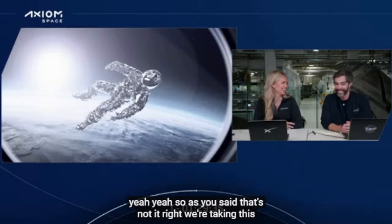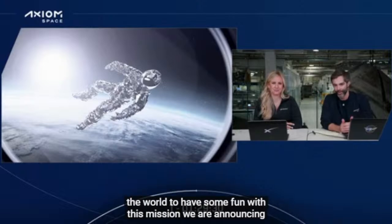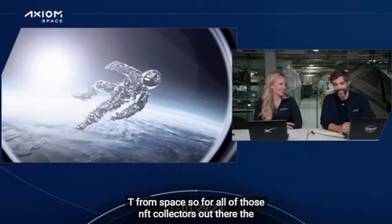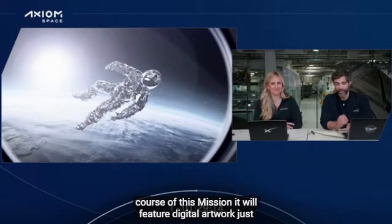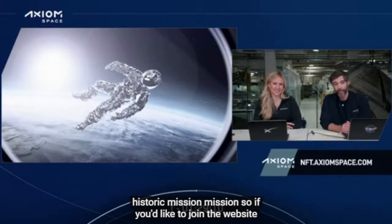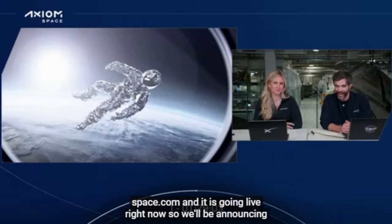So as you said, that's not it, right? We're taking this one step further with the goal of encouraging people all over the world to have some fun with this mission. We are announcing that the AX1 crew is going to mint the Spacewalker as an NFT from space. So for all of those NFT collectors out there, the Axiom NFT marketplace is launching right now. Over the course of this mission, it will feature digital artwork, just like Michael Kagan's spacewalker, associated with this historic mission. If you'd like to join, the website is nft.axiomspace.com, and it is going live right now.